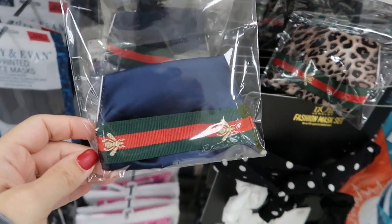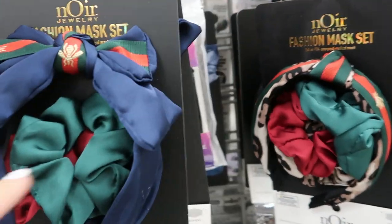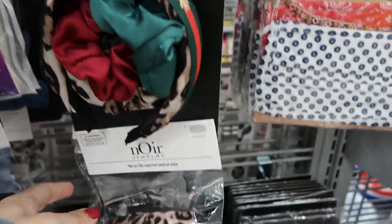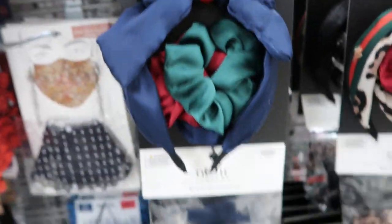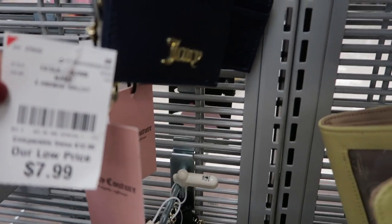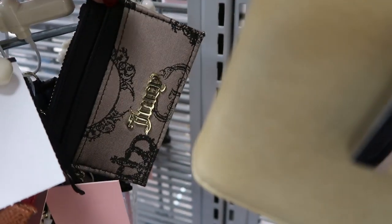So that's what the face mask looks like. And then the headband, they have that blue and some scrunchies, and then the leopard. And those are $7.99. They also have just a plain black, but I love these. They look like Gucci dupes. They have the Juicy card holders we saw at Ross. They're $7.99 here. I'm only seeing the blue. Oh, there's some of their logo.